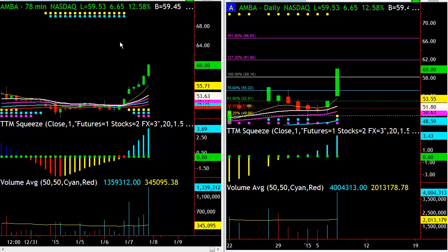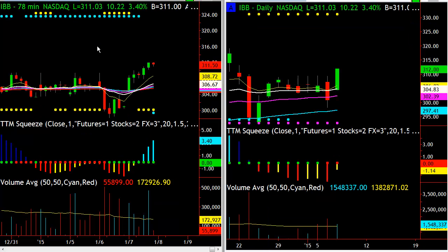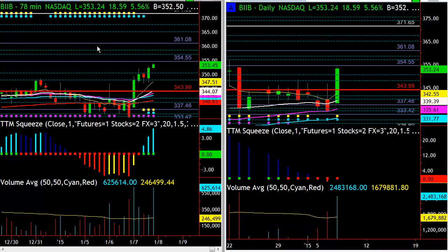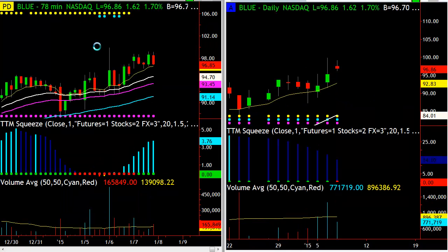As we go into tomorrow, the stocks here that look most attractive to me are the biotechs. If you look at IBB, this is kind of the sector, so you can pick a stock. BIIB is good. We added one today, ILMN. That looks good. And the list goes on and on of these stocks that are looking good. Blue, another one here. So that's the sector that stands out to me.